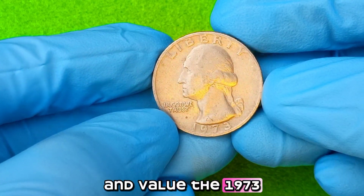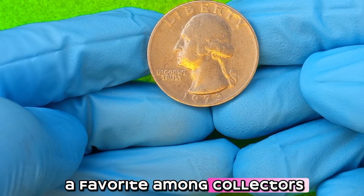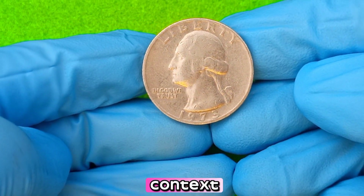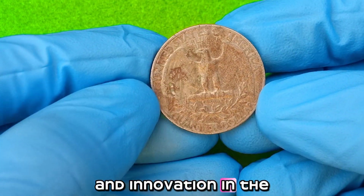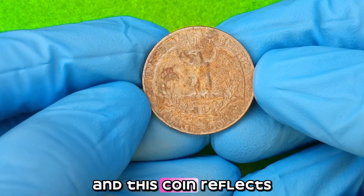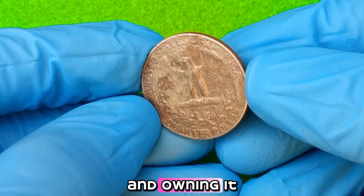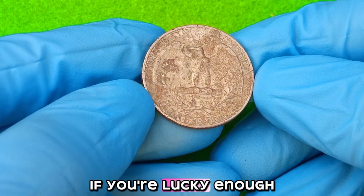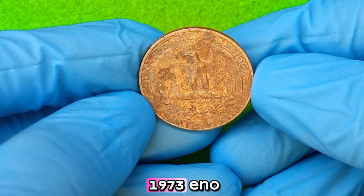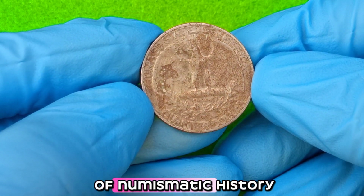The 1973 NO mint quarter dollar is also a favorite among collectors because of its historical context. The early 1970s were a time of change and innovation in the United States, and this coin reflects that spirit. It's a reminder of a bygone era, and owning it allows collectors to connect with the past in a meaningful way. If you're lucky enough to come across a 1973 NO mint-mark quarter, you're holding a piece of numismatic history.